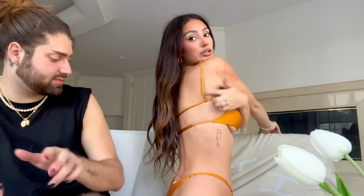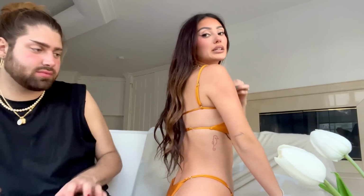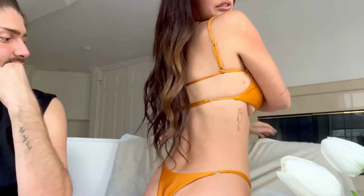So the bottoms, I really like this bikini personally. Well, I like all the bikinis, but this one I like specifically because it is adjustable. So this is adjustable, this is adjustable, and this is adjustable. So basically, you can tighten it anywhere you want to make it fit your body type. These are adjustable, as you can see.